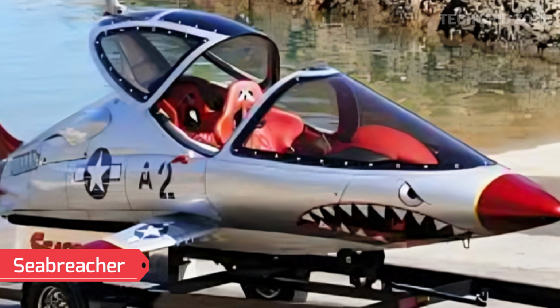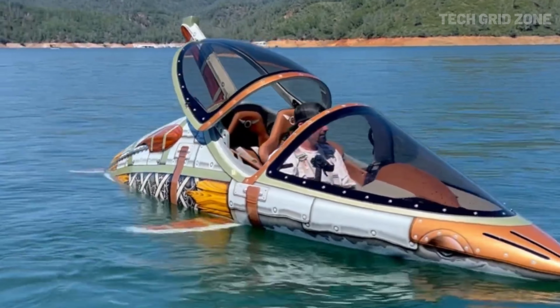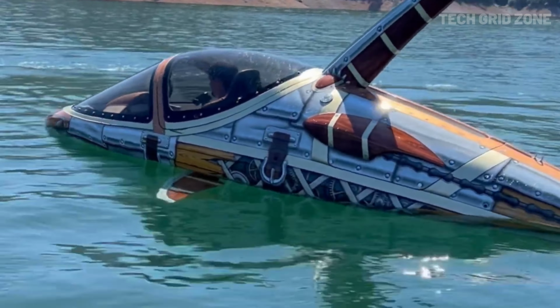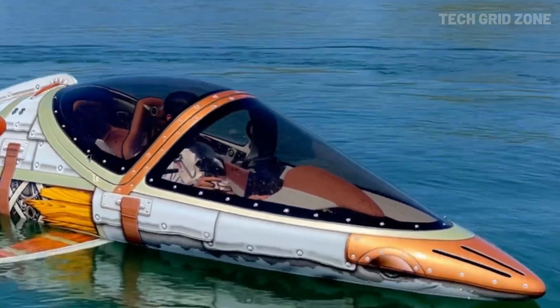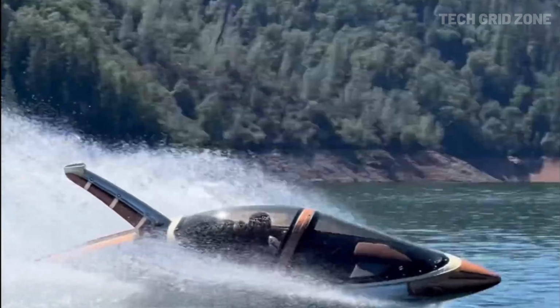Seabreacher X is a 2-seat, shark-inspired submersible watercraft powered by a 230 horsepower supercharged Rotax 1500cc engine with optional upgrades up to 325 horsepower for unmatched performance. Its fully vectored thrust system mimics the tail movement of sharks and dolphins, allowing it to dive, roll, and even leap 90 degrees out of the water.